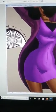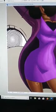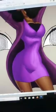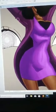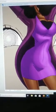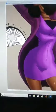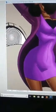And as you can see, I can. Don't be afraid to play around with the skin tones, because we do come in all shades, but it's good to know what shade you work with. Plus, you want the character to look really good, you know?